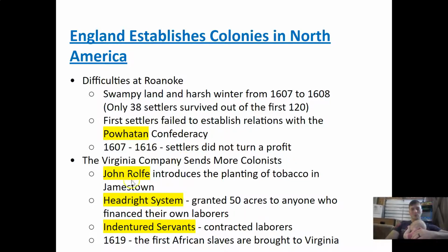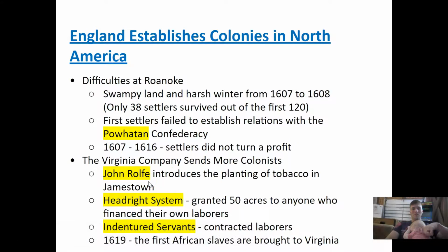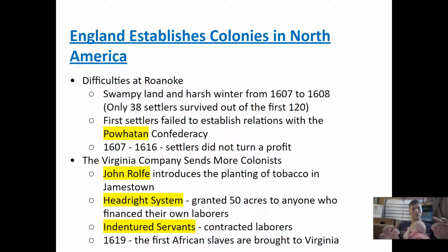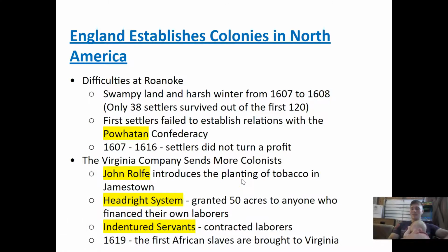However, within just a couple of years, a man by the name of John Rolfe will make the trip over and see the devastation in the colony and decide, I'm going to do something. So he plants this plant, which was actually illegal for Englishmen to have at this time because Spain controlled the trade, but he would start to plant tobacco seeds. And because of the warm climate in the Chesapeake Bay area, the tobacco plant would become very well received in the colony, and it becomes the number one cash crop in Jamestown overnight.